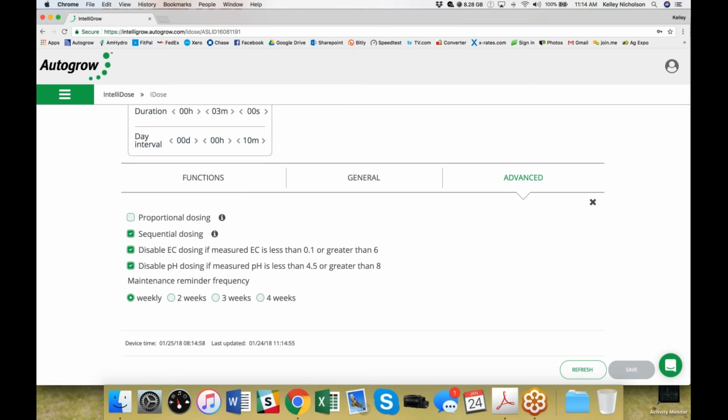So disabling the EC and the pH dosing if we fall too far outside of the range. This can happen if a probe fails, or a probe gets, let's say, taken out of the sample pot or falls out of the reservoir, which has happened, and is all of a sudden reading 0. If your EC probe is reading 0, you don't want it to just keep dosing, trying to get there. If it falls below 1, you want to make sure that it just disables the dosing.